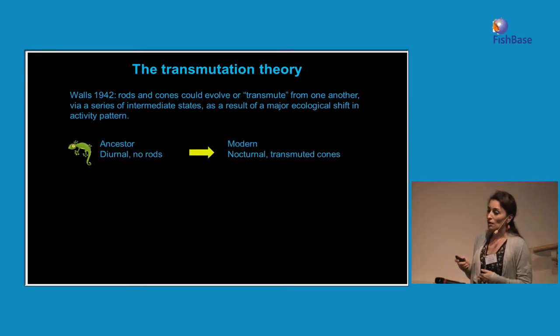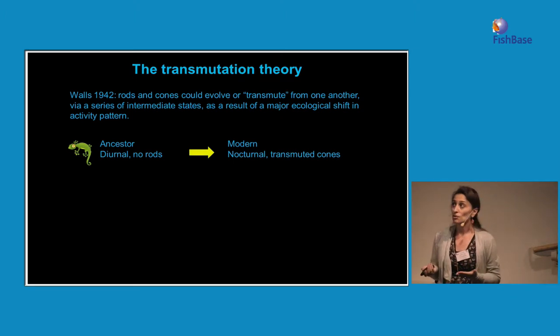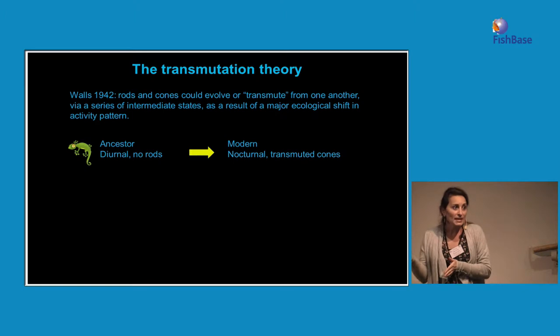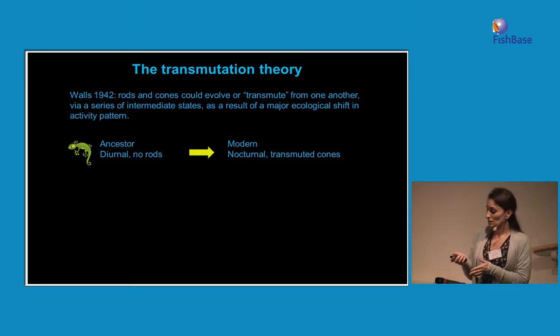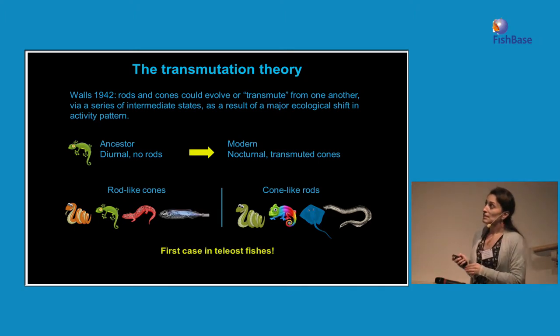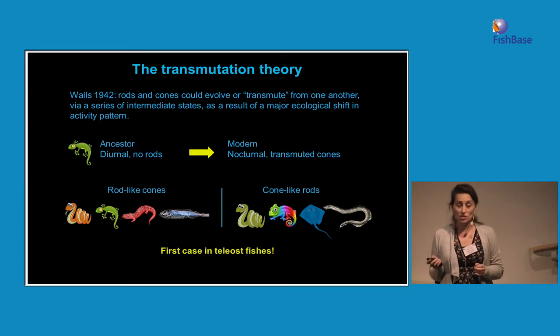For example, the gecko ancestor was strictly diurnal and as a result had a retina composed only of cones. Modern nocturnal geckos transformed their cone cells into rod-like receptors to be able to regain vision in dim light conditions. Photoreceptor transmutation has been observed so far in snakes, squamate reptiles, skates, and lampreys. And the pearl side is the first case of transmutation in any teleost fish.